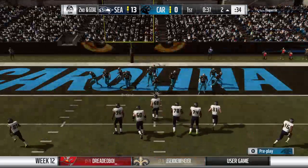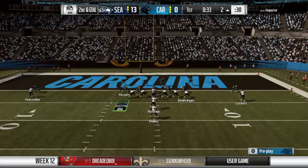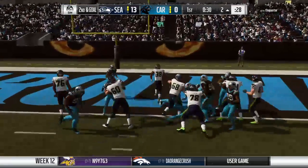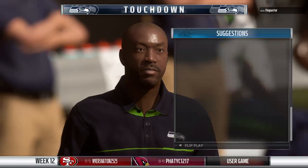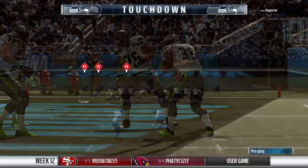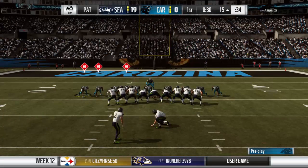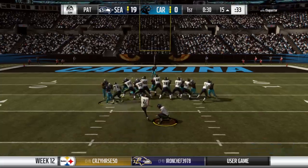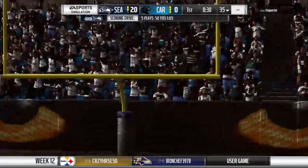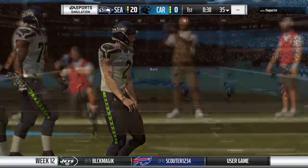From the 2 now, 2nd and goal. He'll get it up the middle, and he's across the chalk into the end zone. Touchdown, Seahawks. Trey Madden, his first touchdown on the year. And the Seahawks find a way to stretch their lead. Myers connects on the PAT, and the decision to just kick the extra point winds up successful.